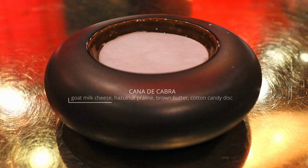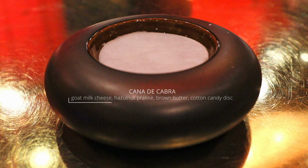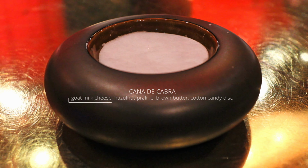Up next, you have Cana de Cabra. This is going to be your cheese course for the night. So Cana de Cabra is going to be a goat milk cheese. You also have hazelnut praline, a little bit of brown butter, and at the top is a cotton candy disc. For this course, we just do recommend pushing the cotton candy disc into the cheese. Give it a slight mix before enjoying.